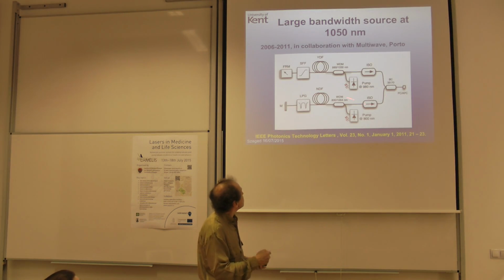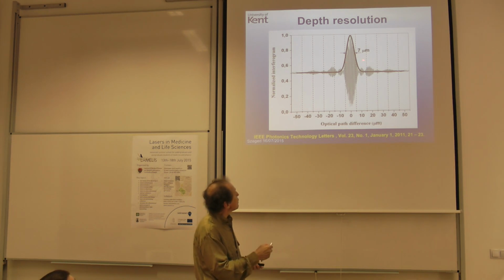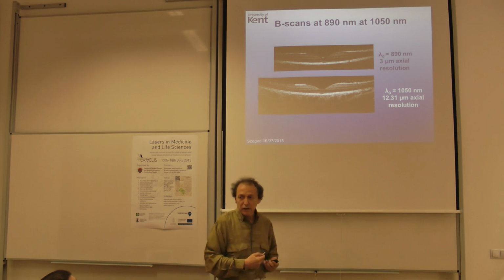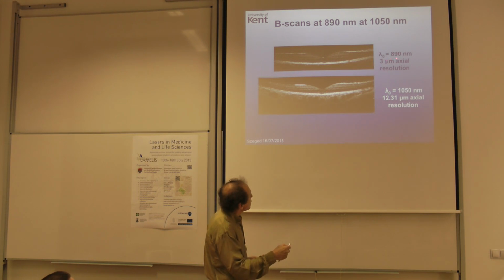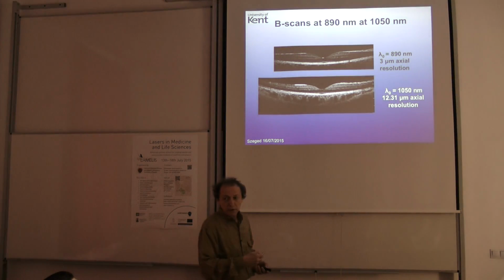And that's what we did: we took neodymium-doped fiber and ytterbium-doped fiber, put them together, and produced a bandwidth which gave us an axial resolution of 7 microns. So you can compare here images in the eye, especially here, as you see deeper in the choroid. If you use these wavelengths, only because you change the wavelengths, you see slightly deeper. So you see more here by changing the wavelengths.